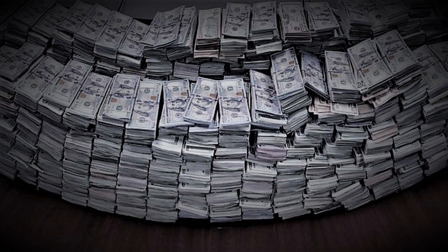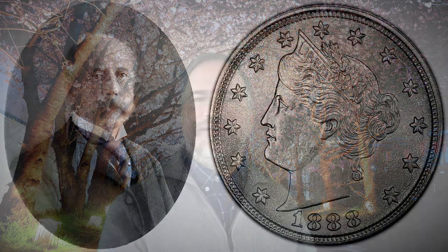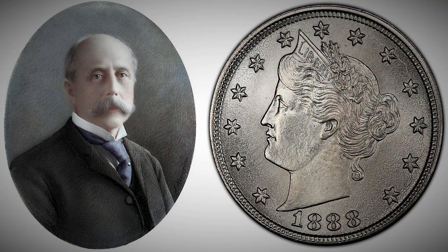Now, on to the 1890s and the Barbers. Named after Charles E. Barber. Oh yeah, he's the guy that designed that nickel. He was the chief engraver of the United States Mint from 1879 until his death in 1917. 38 years there, that was a commitment.